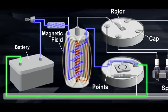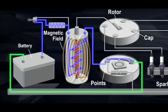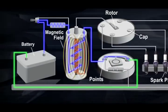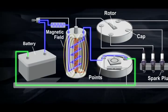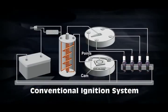The ignition firing begins with the points closed to create a magnetic field around the coil windings. The step-down battery voltage flows through the coil primary, through the closed breaker points, and back to the battery. The steady current creates a magnetic field within the coil. This forms the energy that will be used to create the spark.